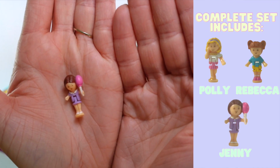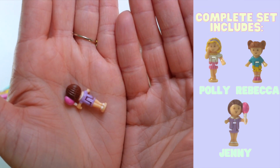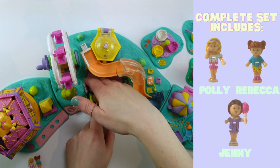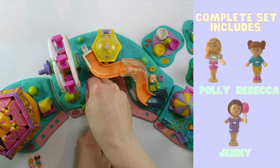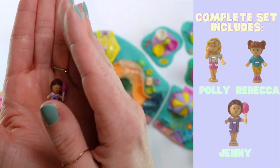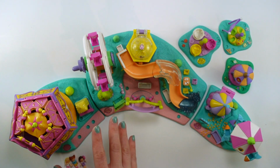And then last but not least is her friend Jenny, who is wearing a purple dress, and she has cotton candy in her hand, which is always a fun thing to pick up at an amusement park, or fair of some sort. This is classic me, just dropping things as I'm showing them to you. But really, really cute figure. I like the detail of the cotton candy. I think that's really sweet. So that is the Spin Pretty Carousel.